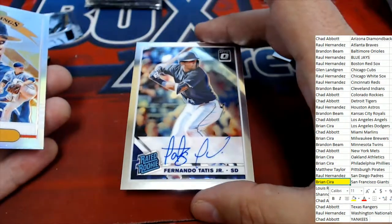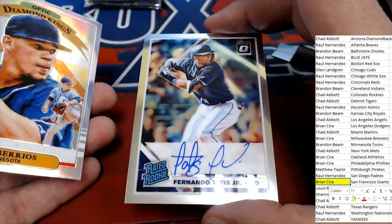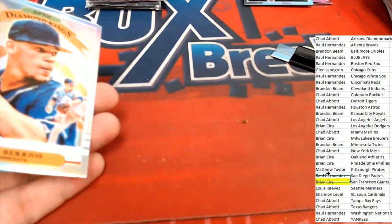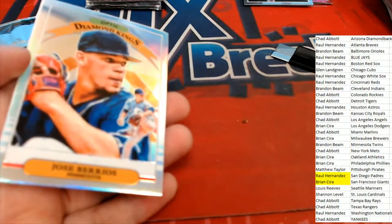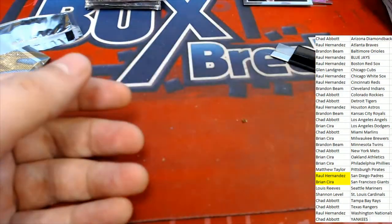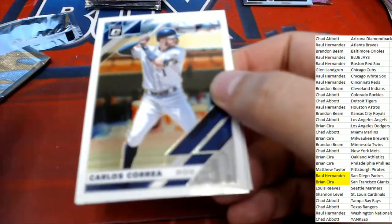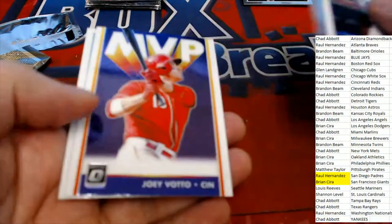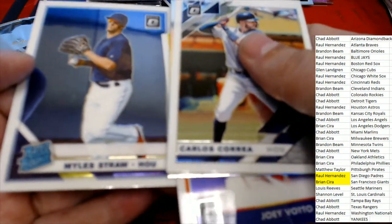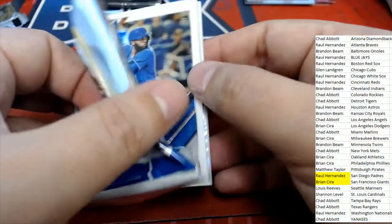Whoa. Oh, my. San Diego. That's Rollo. Oh. Oh, my. Yes, it's been a pretty good box of Donruss. We've had some nice hits come out. Donruss baseball.